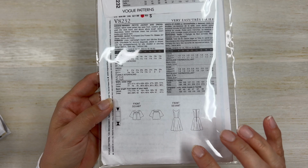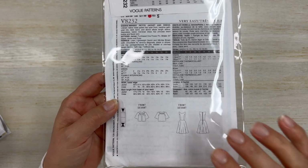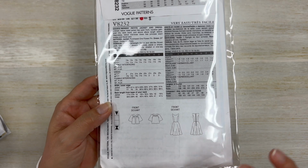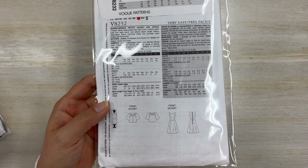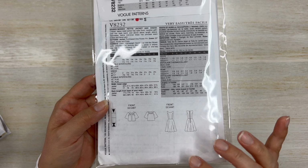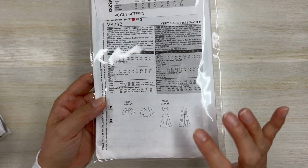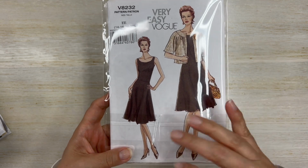And I really like this pattern because you're seeing a lot of patterns like this, but usually the skirt has gathers, and I really prefer not to have gathers. So when I saw this, I really thought this is a really nice pattern to have, and I can make it in many different ways. And of course, the princess seams give me a really nice finish, and it's just a really nice way to adjust this pattern.